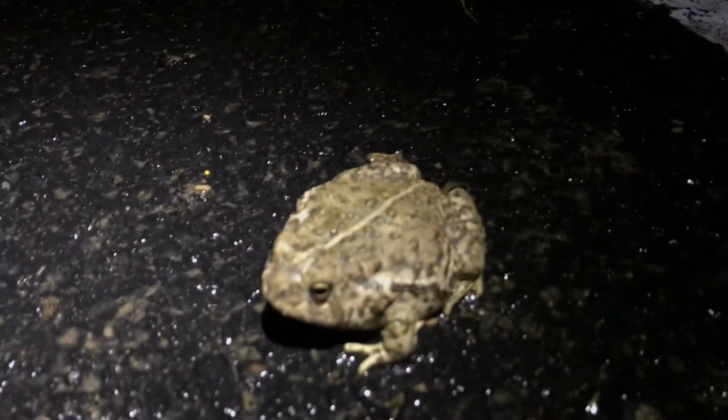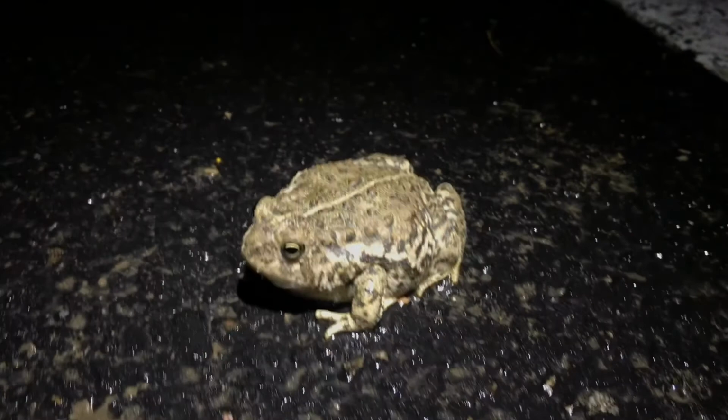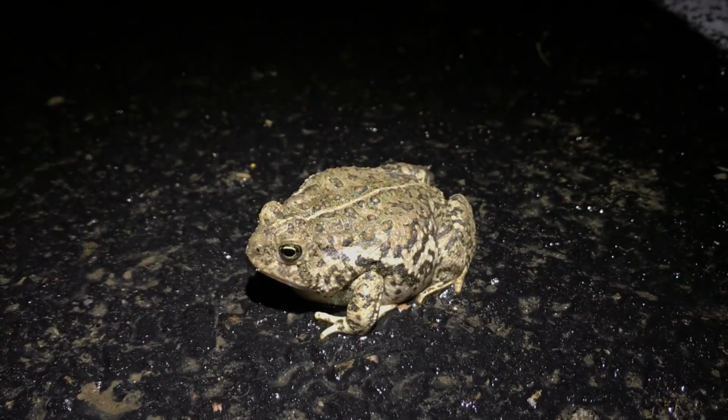All right, so I was right next to the road, checked the very first hole, and immediately found this Woodhouse's toad. Now this is my first one of the year, but these guys are one of the most common, if not the most common toad in Colorado.